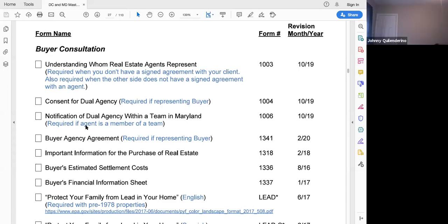So, right, it's not permitted in Maryland unless it's on a team, exactly. All right. So Ann's comment was on page 27. It says consent for dual agency required if representing the buyer. Okay. But again, dual agency is not required and is not permitted in Maryland. It's only required on the team.